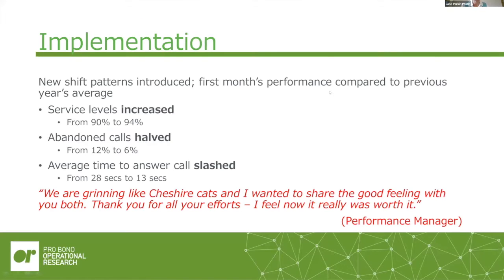So what happened in the end? We introduced the new shift patterns, and at the end of the first month, I got a report from the performance manager, who was really excited. The service levels had gone up, the abandoned calls had halved, the average time to answer a phone call had really been slashed. And I just love the quote that we got from the performance manager: "We're grinning like Cheshire cats, and I wanted to share the good feeling with you both. Thank you for all your efforts. I feel now it was really worth it."